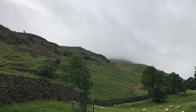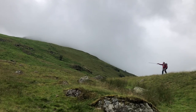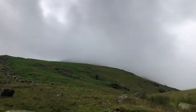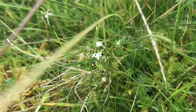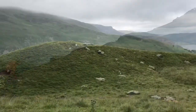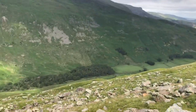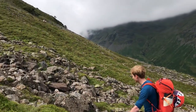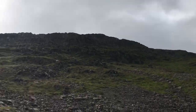Heading up that way very soon. Alright, let's head up there. From here, you zigzag to there. Up, zigzag, up onto the ridge. A bit of heath bed, sure. So just round that corner, you reckon, sir? Then up on the ridge. Happy days.